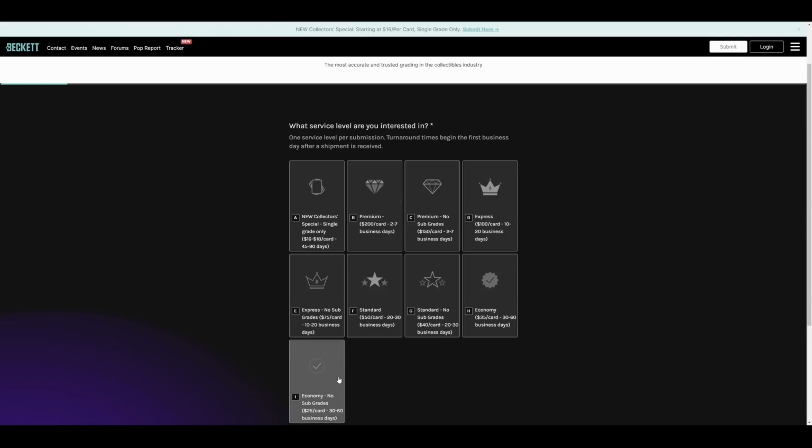So essentially a $10 increase across the board on most of these. You can see economy, no subgrades to subgrades, is a $10 increase. Standard is a $10 increase. Express is a $25 increase. And then premium is a $50 increase. And then the new thing with no subgrades at all, the single grade only, is basically just a bulk order.